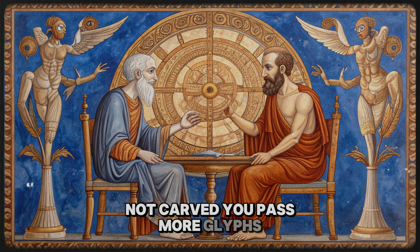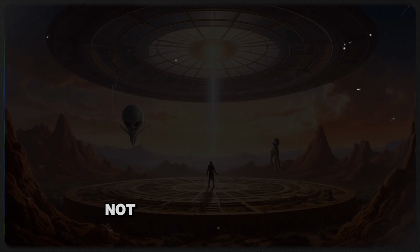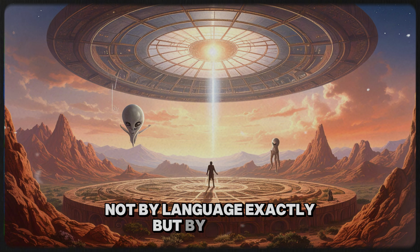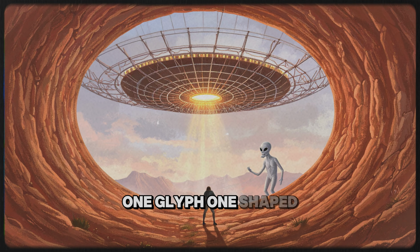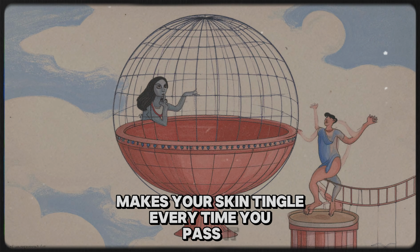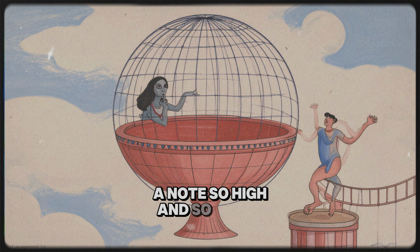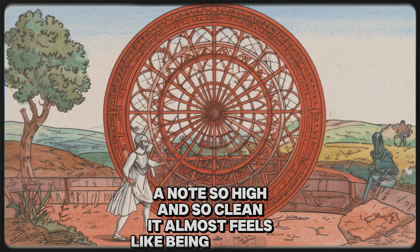You pass more glyphs, and the strange thing? You're starting to recognize them. Not by language, exactly, but by feeling. One glyph, shaped like a triple helix loop, makes your skin tingle every time you pass it. Another one whispers a tone in your ear, a note so high and so clean it almost feels like being smiled at.